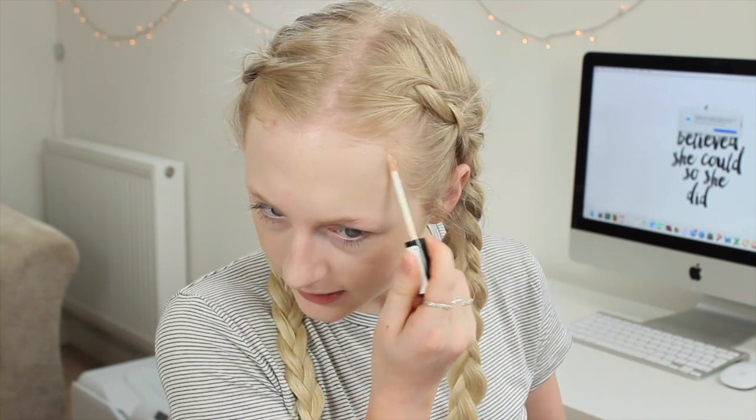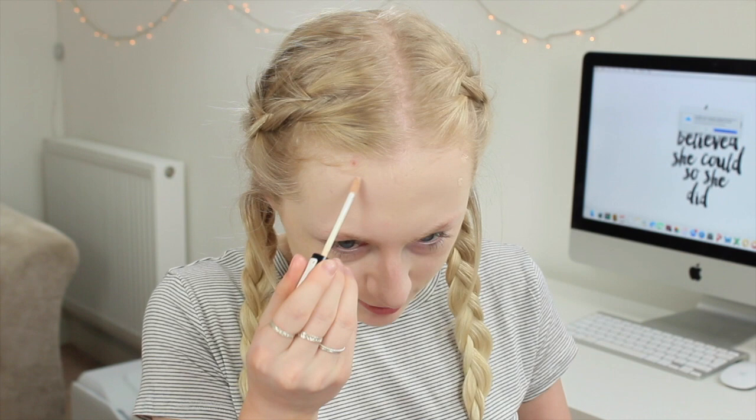Make sure there's no brush strokes or anything like that, and it just completes the look, and it's just a great thing to use. I'm now going to use a little bit of concealer. I've got the Collection Lasting Perfection concealer, and I'm just popping that on any spots, blemishes, red patches, that kind of thing. And then again just go in with my beauty blender and dab it in.